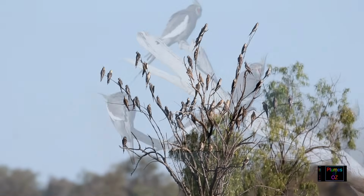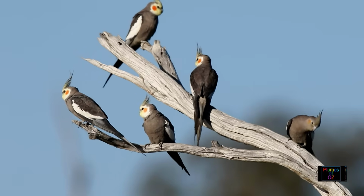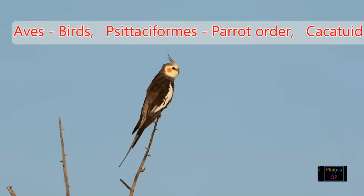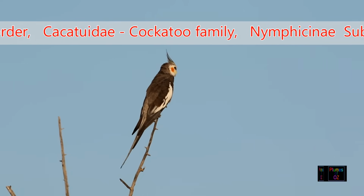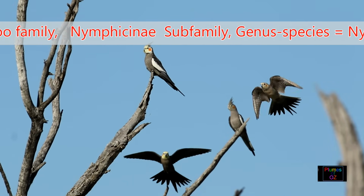The cockatiel is a parrot-type bird, or a psittaciform. The taxonomic classification of this bird historically has been very interesting. Classifying it as a parrot or a cockatoo has always been difficult. It has a crest, so immediately one would think it's more like a cockatoo, yet it has a long, narrow tail, more like a parrot.